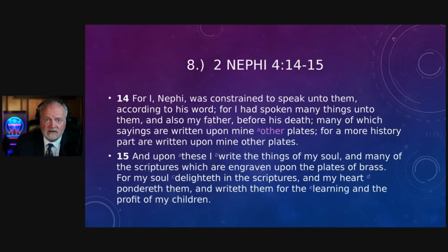Have you got it yet? Have you figured this out? You understand what I'm saying, reader? I've said it over and over and over again. And I've taken an awful lot of time engraving this down in the gold plates for you to understand. So I hope you're understanding. "For a more history part are written upon mine other plates." This is Nephi's obsession. And Joseph Smith's too.